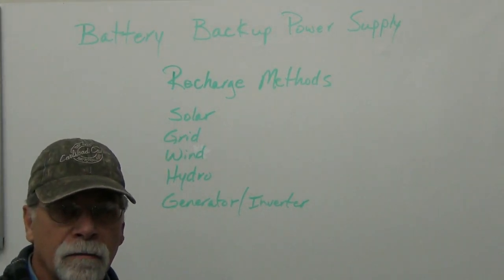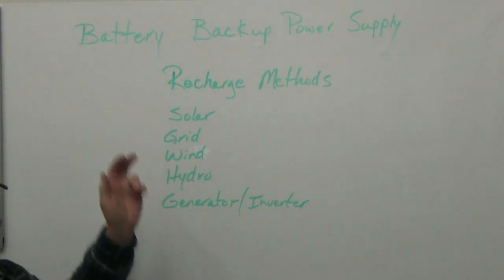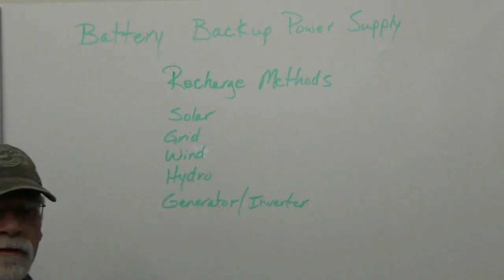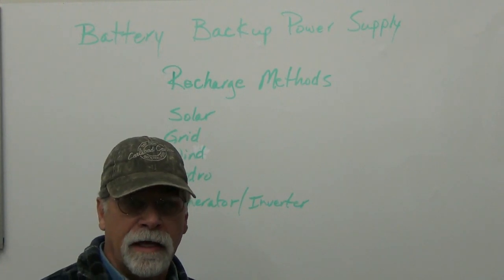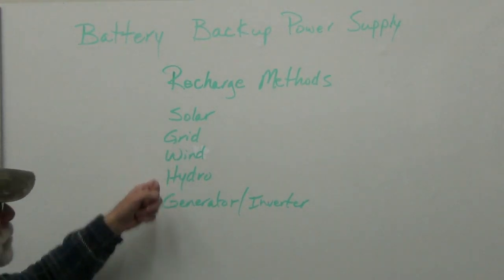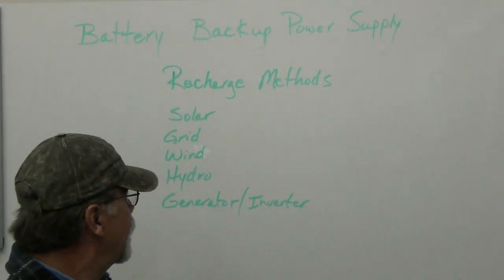And of course, there are multiple ways that you can recharge this battery backup power supply. You can do it using solar. You can do it using the grid. Like I mentioned earlier, you can take advantage of the time of day charging. There are people that have their own wind generation capability.